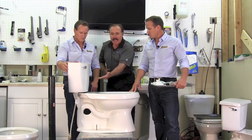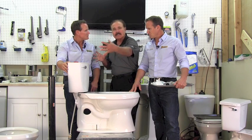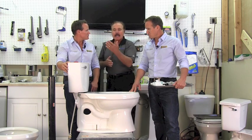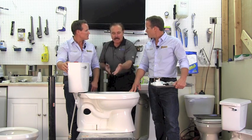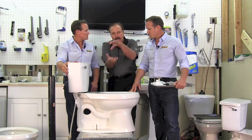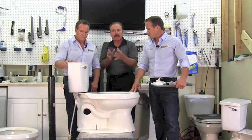So by bringing the tank down, in the old days, the tank was at 7.5 gallons, 3.5 gallons, as the years went by, but we never changed the bowl. By changing the bowl to a larger trap, we now can flush less water and have an efficient flush over the trap assembly by being glass lined.